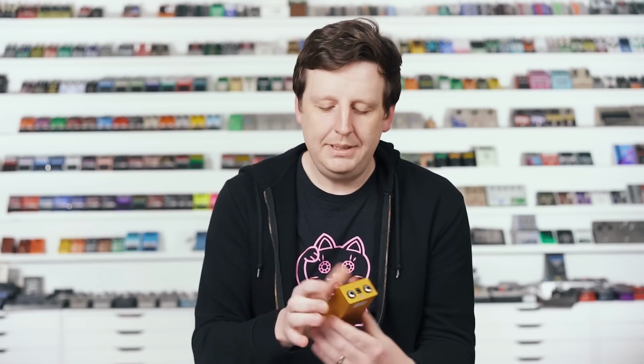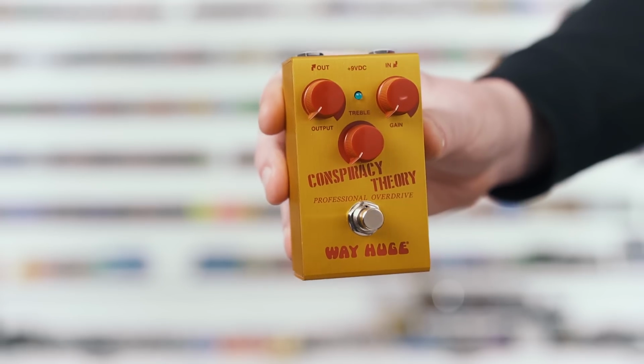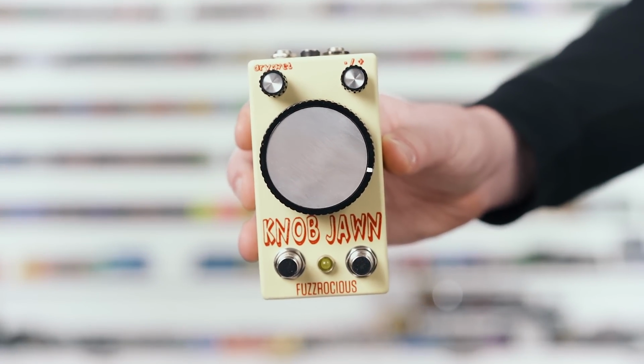In the overdrive category, honorable mention would be the Conspiracy Theory by Way Huge. It is a very small, compact, and affordable Klon Centaur replica. In the octave category, I think the honorable mention needs to go to the Fuzzrocious Knob Jawn. Not jaw, Jawn. Big knob, 2 different styles of octave. It's weird, it's crazy, it's an honorable mention.